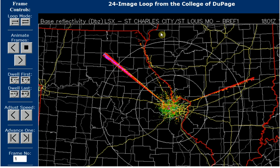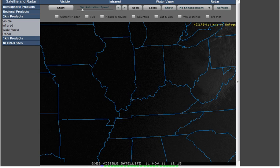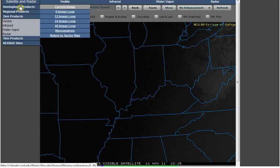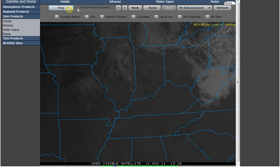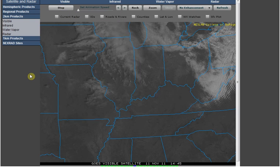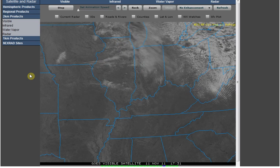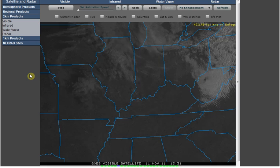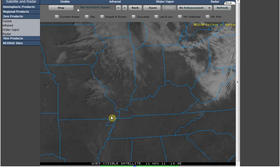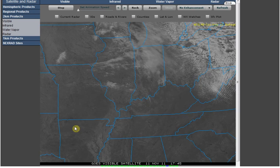I'll also run through, let's see if I can find it here. Got kind of a farther out shot, I'll just let it loop through so you can kind of see what's happening in the area. This is visible satellite. Goes through 1845, starts at 12:15 UTC. And right here's New Madrid. Here's where the explosion was, right in here. There it is, right there.